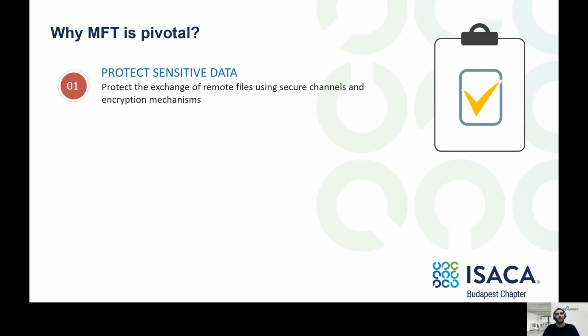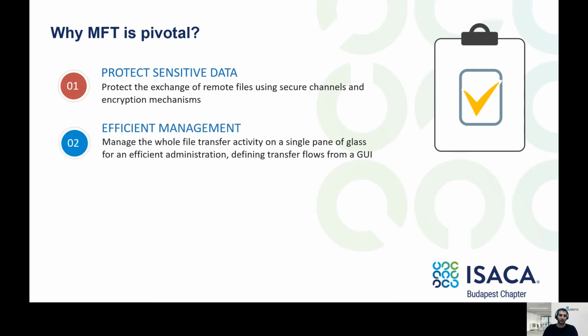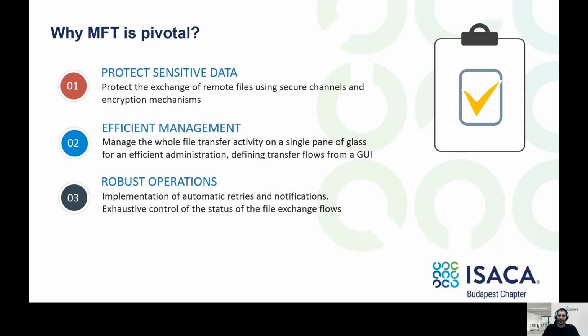Okay, so why is MFT important? Because you want to protect the sensitive data, because you need to make sure that your data is encrypted while being sent to the trading partners. You want to have an efficient management of the whole file exchange. Okay, so instead of having multiple pieces, you want to have one single tool or solution that will allow you to define new transfers, that will allow you to also enable multiple ways for users to exchange the data. Okay, one single place. It's about having robust operations, especially for automatic file transfers.